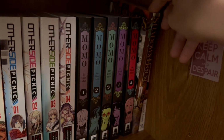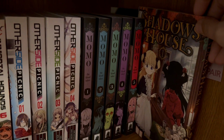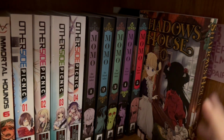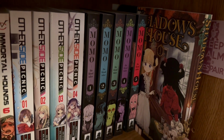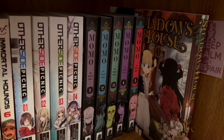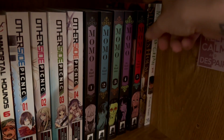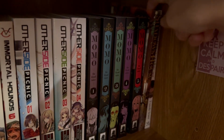Then we have Shadow's House, which honestly I need to get more of. I bought the first volume when it came out, pre-ordered it, and then I didn't love it enough to immediately get the second volume, but I'm intrigued enough to get the second volume. So yeah, I don't know. If you've read on in this one, I'd also love to hear your thoughts.